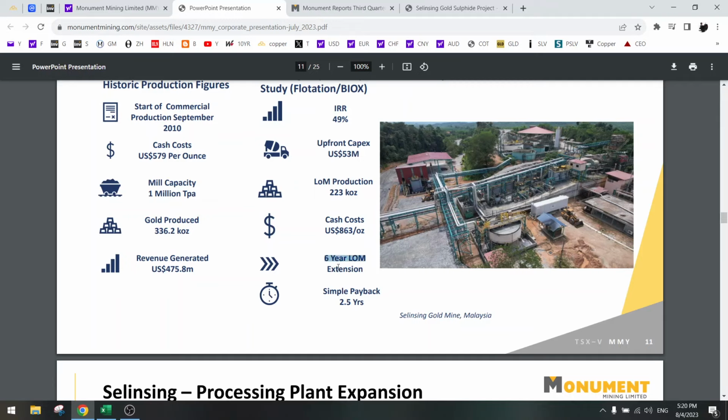6 years of mine life, very fast payback of 2 years. Life of mine production 2 to 3,000. So divide by 6, it's about 35,000 per year. 35,000 per year at 1,000 AISC. That will give a lot of free cash flow. Capex is 53 million. I think they already used 20 million on that for phase 1. So there could be some other cash flow coming in, 25 million probably, to build phase 2 and 3.